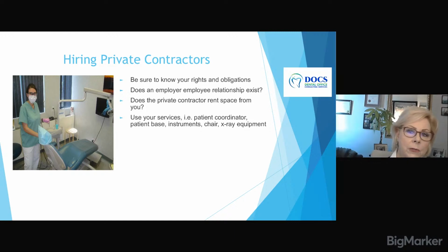Hiring private contractors, I know that there are some dentists that may do this, but be sure to know your rights and obligations. What the CRA will look at is, does an employer-employee relationship exist? For example, does the private contractor rent space from you? Do they use your services? Do they use the patient coordinator to make their appointments? Do they set their own hours, or do you set their hours? Do they use your patient base? Who owns the patient's chart?